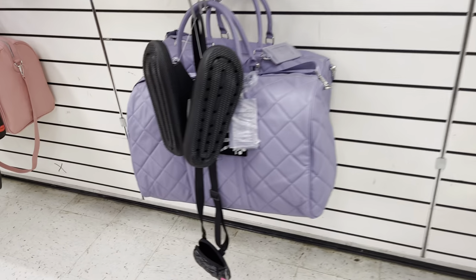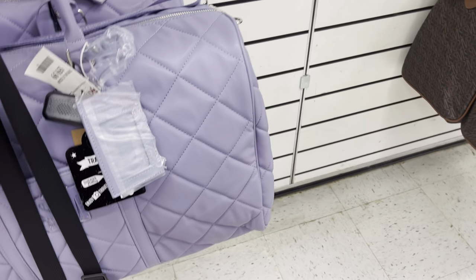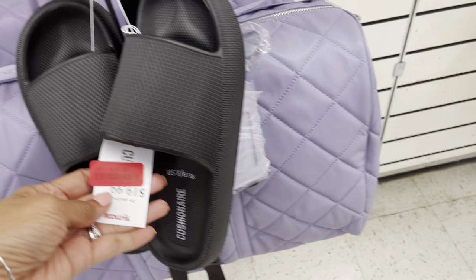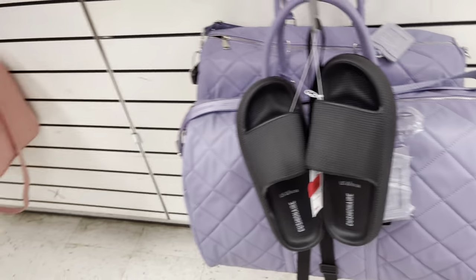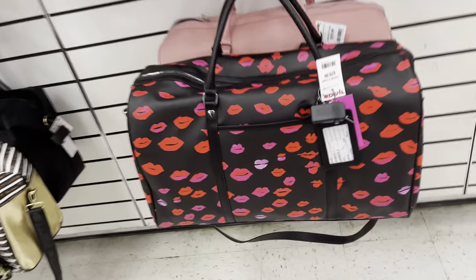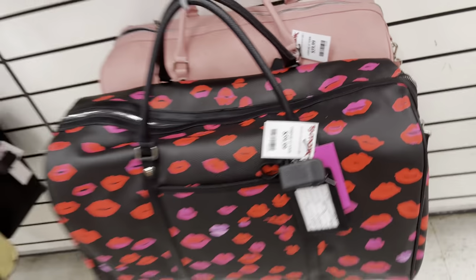Oh, look at this purple. I love the purple. $60. Let me check these slides out. Cushioneer. Oh, it's on clearance for $16. These are real comfy. So soft. Oh, look at my girl, Betsey Johnson. It's $60.